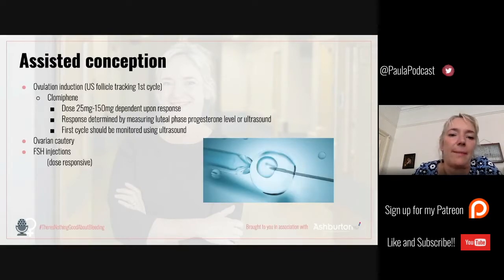And just to know a little bit about assisted conception. I don't think it's appropriate for GPs to be delivering clomiphene unless they have the ability to follicle track in the first cycle, which is a nice recommendation. Many of you who've been practicing for a long time probably have given clomiphene. I've done it in the community setting, but I've done it with ultrasound, and I would always start with a really low dose, and that's very variable. It depends who's doing it, but why use a higher dose of something if you don't need to?